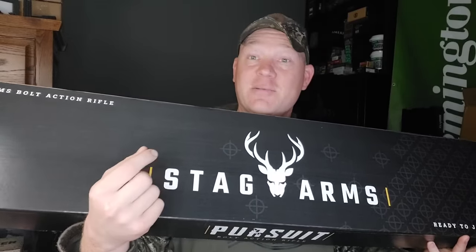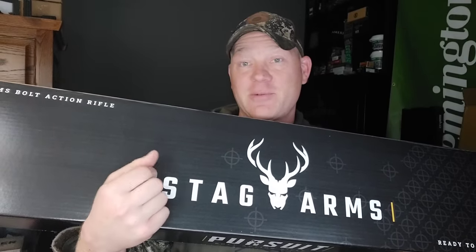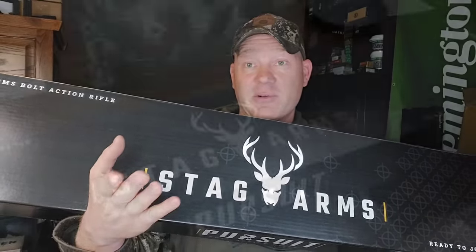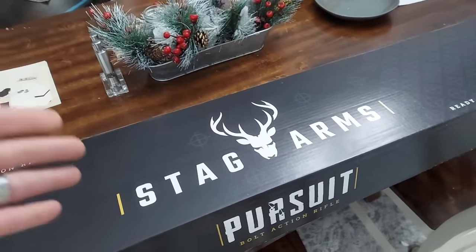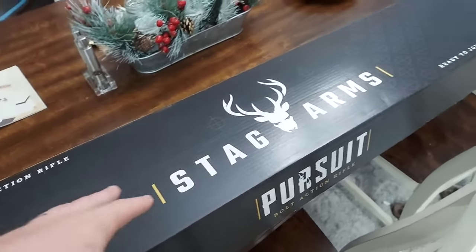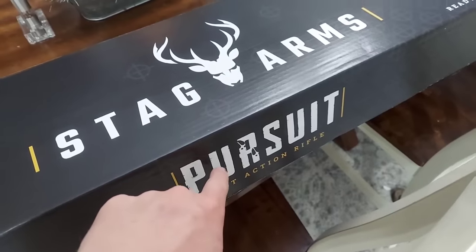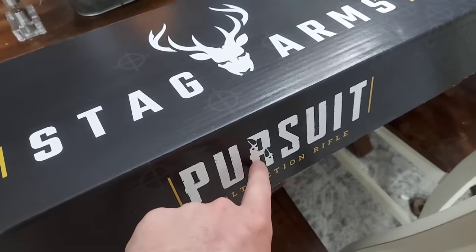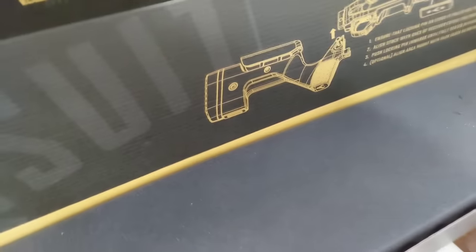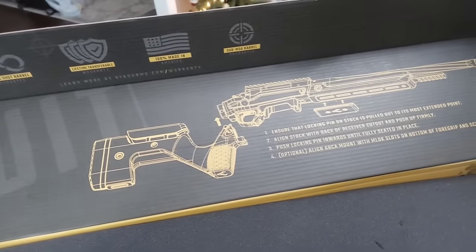I can't wait to take this to the range, but like I said, let me go out here out of my office where I have a bigger table so I can lay this out flat and show you everything in the box real quick. All right, so like I said, I need more room out here on the kitchen table. Yes, my wife already has Christmas decorations out. Like I said, Stag Arms Pursuit bolt action rifle. They got the deer prints even in the RR. How cool is that? But like I said, I wanted to show you, because this box is so cool and everything you get in it, I wanted to show you just how I got it.